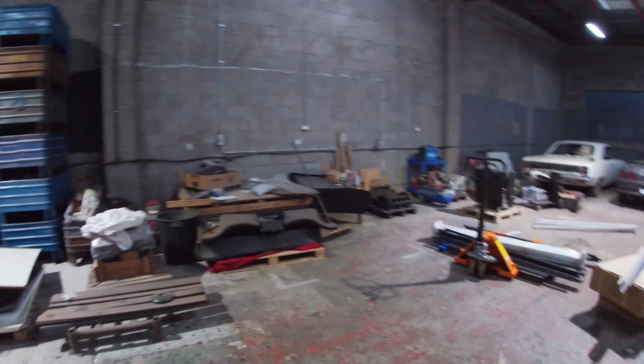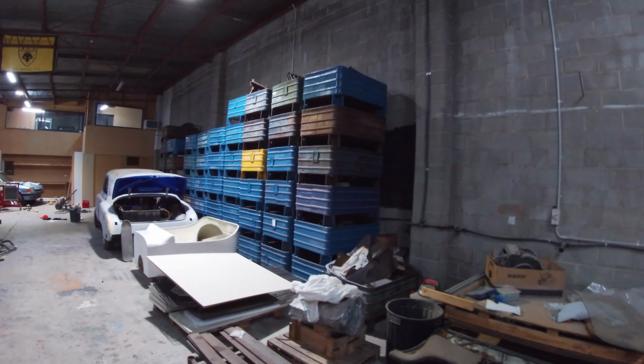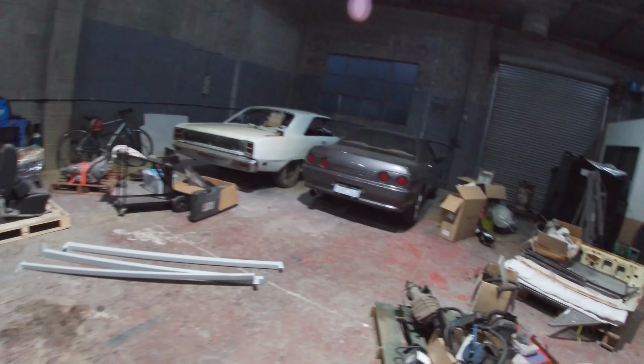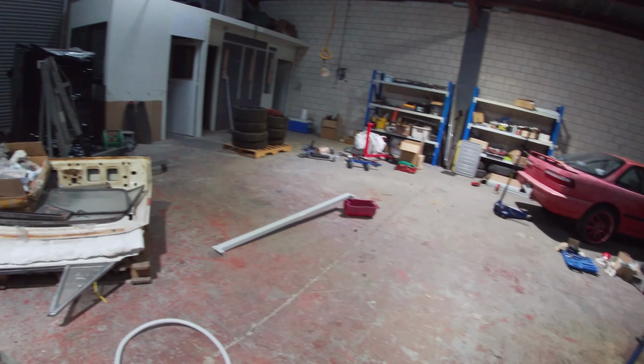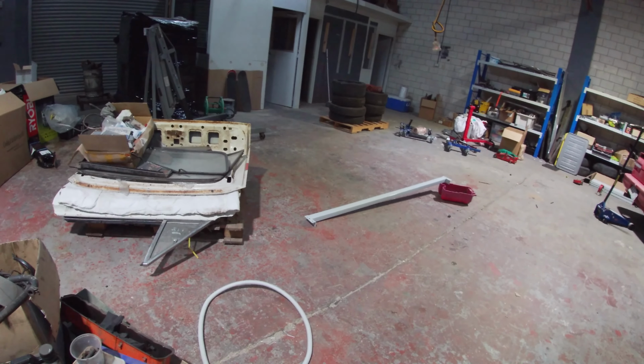I want you guys just to have a bit of a squiz around and see how bloody junky this is. I've accumulated so much stuff. This is even to do with our manufacturing business as well. So I'm in the middle of working out how our workshop's going to be laid out. You can see a couple of the cars over here. So yeah, I'm absolutely amazed at how much stuff I've actually accumulated. I used to have a big shed. I don't have a shed anymore, so you know, it is what it is.